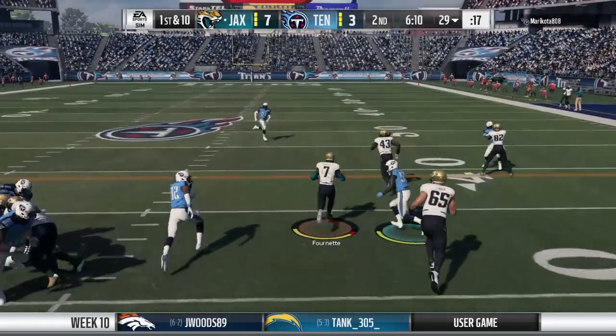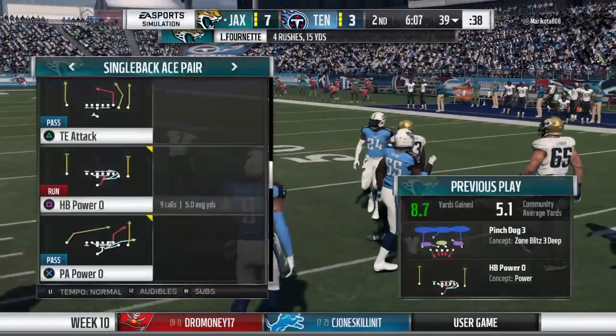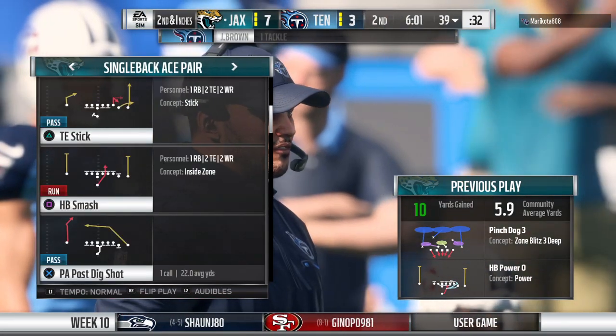They'll start out on the ground. It's Leonard Fournette, and he'll get it out near the 40 to the 39. It'll be a pickup of 10 yards, and that'll bring up a 2nd and just about a few inches here.